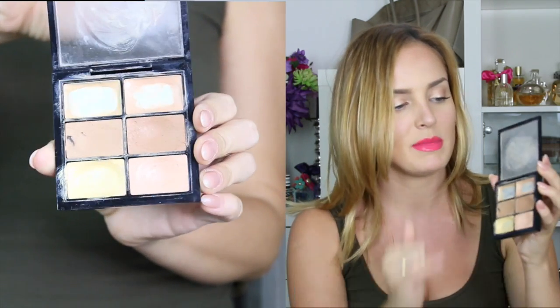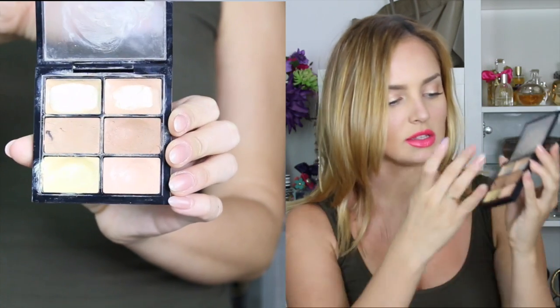Okay, so now my MAC concealer palette. These were the best things ever when they brought them out. Mine's been used to death. The MAC logo is worn out on the front. There's some kind of glue stuck to it because I use it as a palette. I mix the products together in the lid. It's got 6 colors in it.